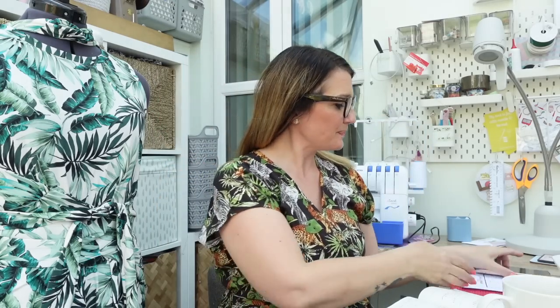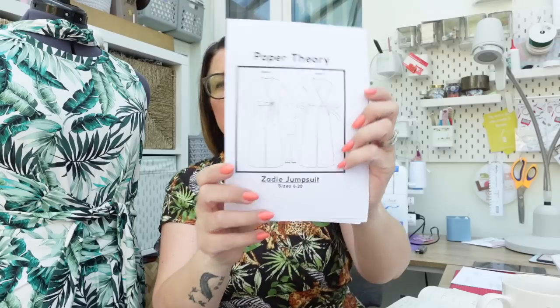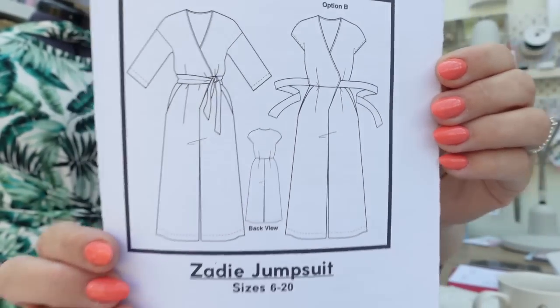The first garment that I've done is what I'm actually wearing. So I am wearing the Zadie jumpsuit, which is by Paper Theory Patterns. And here we go, so they're the line drawings. And this is my second version of this, albeit my first version was a toile. So initially it was going to be a wearable toile, and once I'd made my adjustments, I was going to update that Zadie with the adjustments. And I did do that, however, I didn't like the length, the cropped length, so in the end I decided to scrap it and just start again.